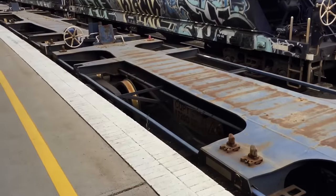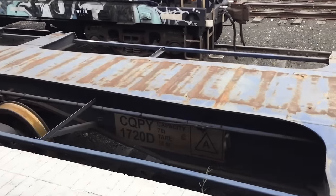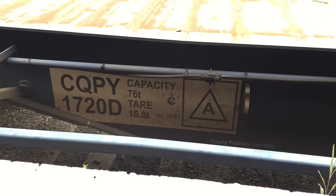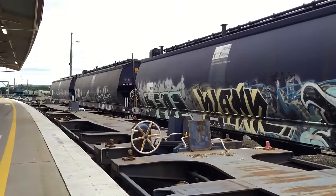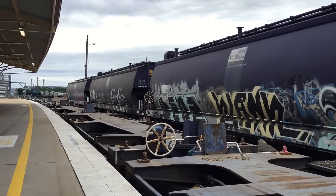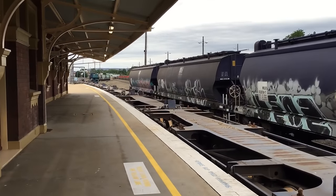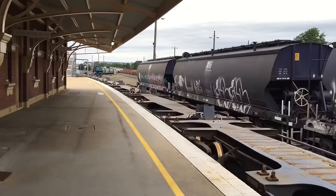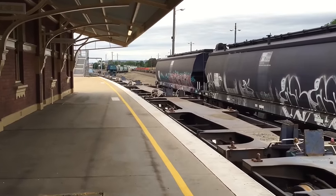Also by CFCLA, and it is a CQPY class. And some grain hoppers, WGSY. Take us for a bit more of a walk up here. I will get a couple of trains in this video, at least an XPT and the Indian Pacific, and whatever else may come in the meantime.